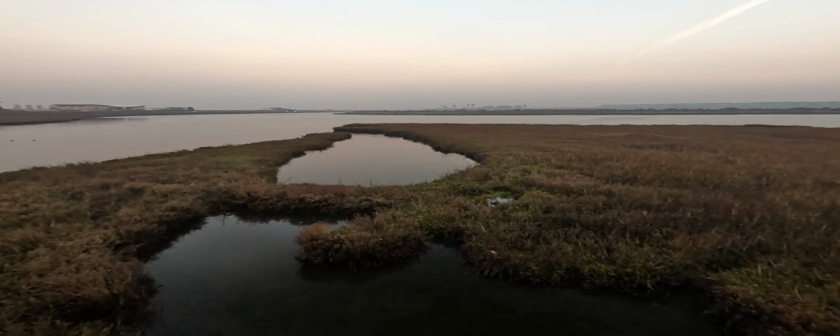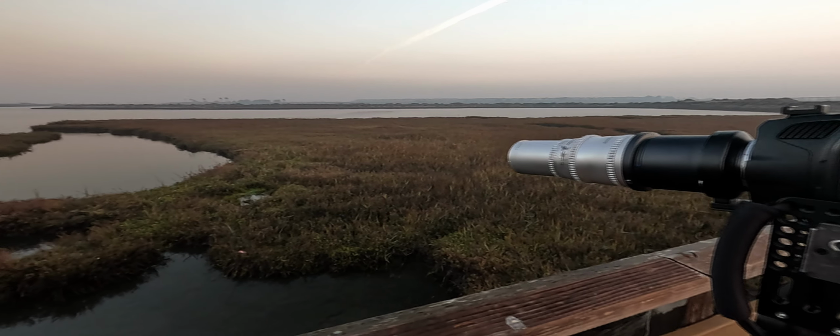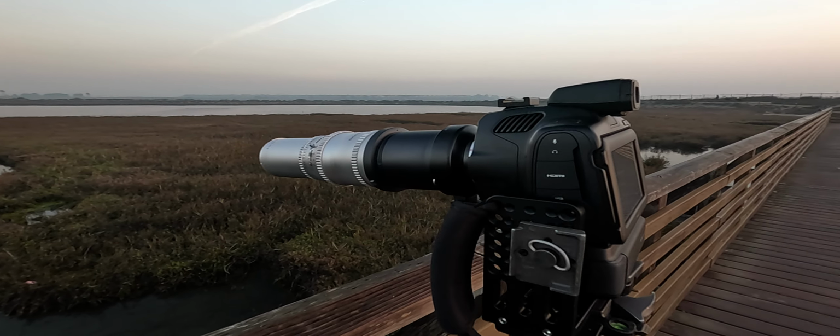I've never been here before. As you can see, it's right off the road. It's a wildlife sanctuary, nature preserve-y kind of place. The Hasselblad 250 with 2x converter on the Blackmagic Pocket 6K turns this 500mm setup into an 800mm equivalent.